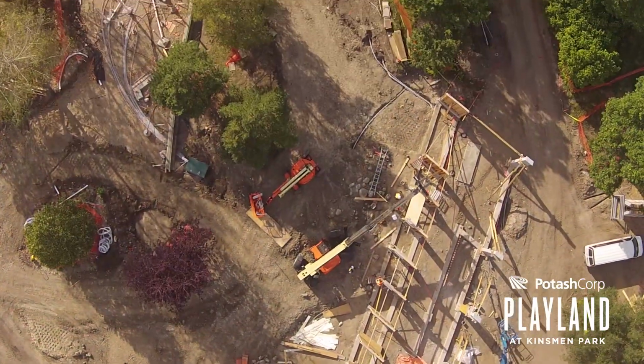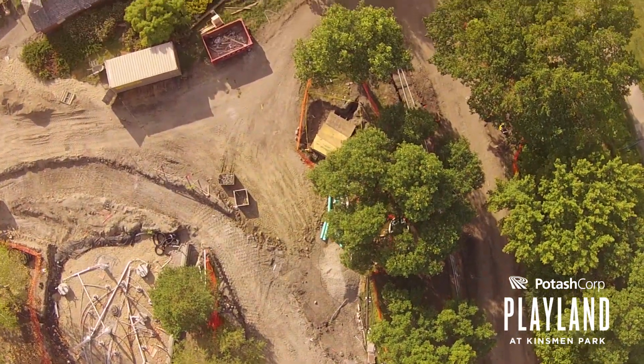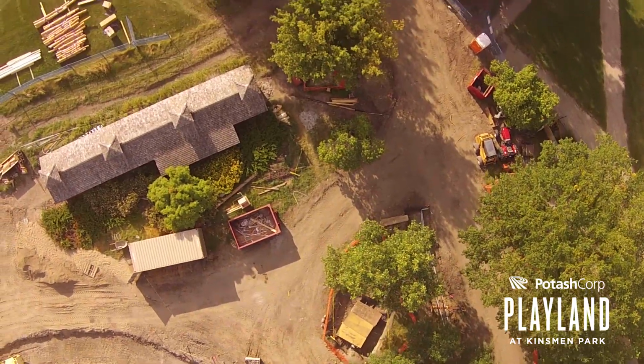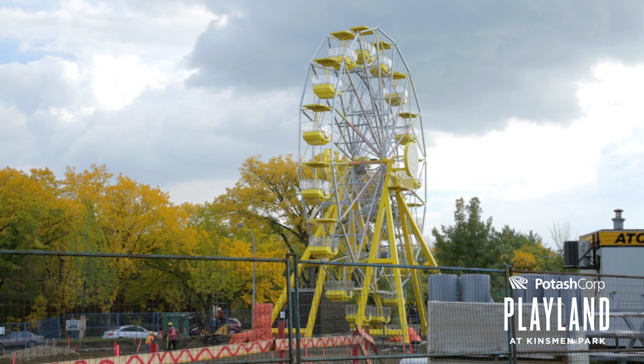So we partnered with the City of Saskatoon, and we're so excited to work together to develop a new plan for Kinsmen Park, the development of PotashCorp Playland, with a new rides garden and a ton of activities for the kids in Saskatoon. What's really exciting for us is that it's a rejuvenation of the park. This park has a long history in Saskatoon. It's been used for generations. Many people have had the enjoyment and have a ton of memories from being at this park. We're so excited to be able to rejuvenate that, give it new life, give it new activities, and make it a true destination for the city of Saskatoon.